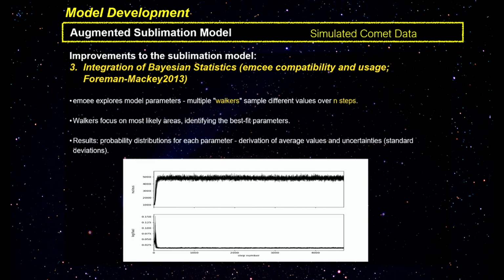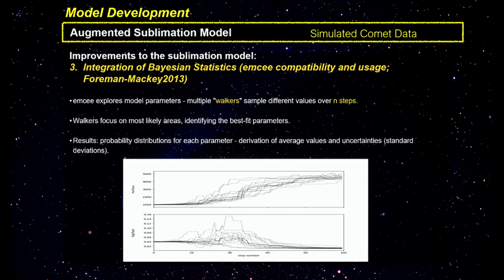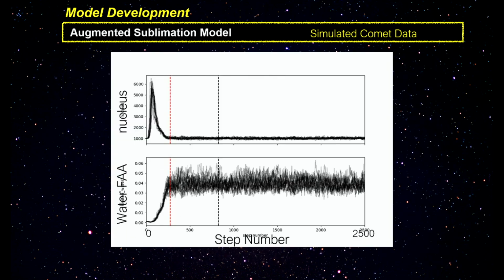So for example, if you're trying to find the nucleus size of the comet, what kind of ice is on the comet, or when this ice began to sublimate, that can all be searched for at once in a simulated way, in a very systematic way. It does hundreds of thousands of simulations, so you don't have to. It does take a couple of hours for the computer to do this, but it's a way to systematically recover these parameters.